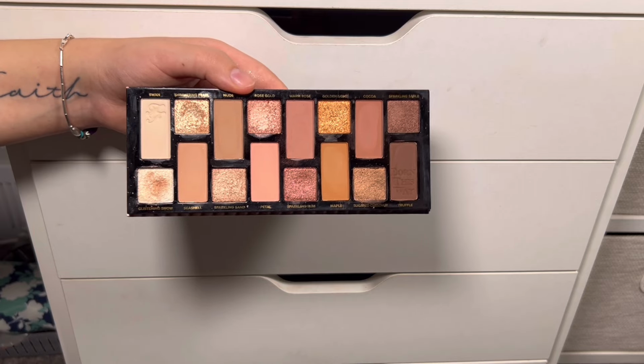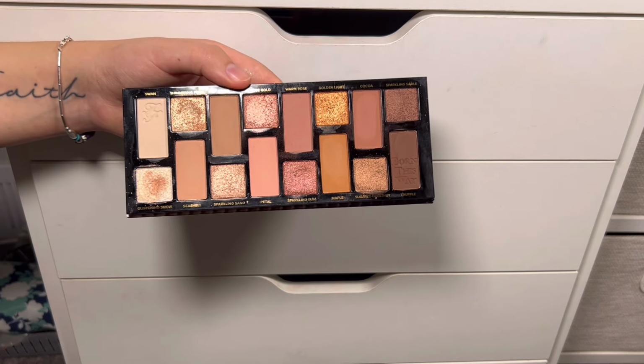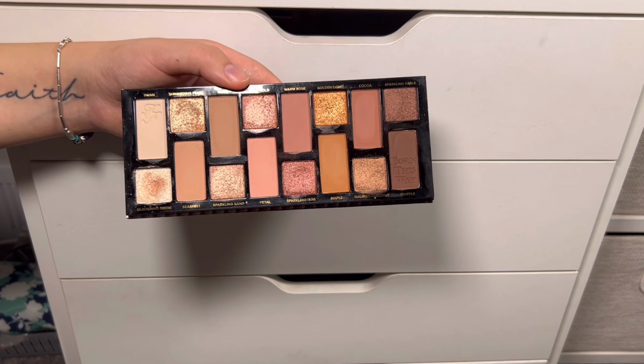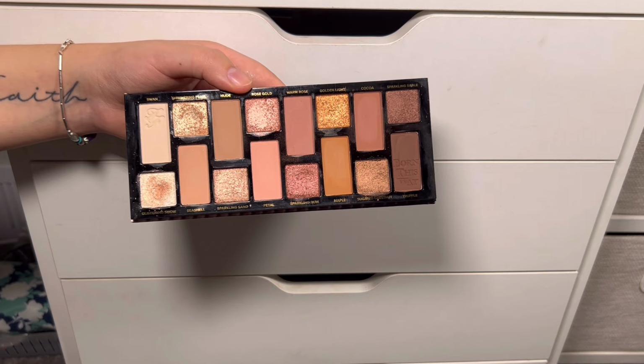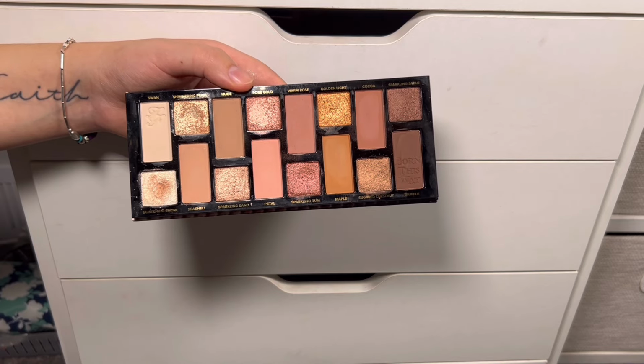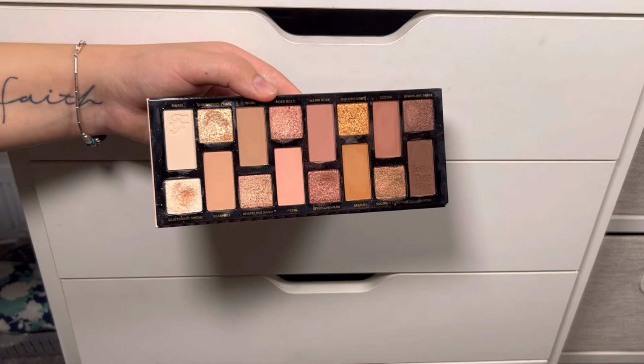And if you're starting out with makeup and you want to get a higher end brand, you kind of want to go with neutrals, you want good quality, everything that's blendable and performs well, I would suggest this palette. I would suggest this palette 100%.